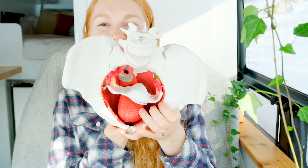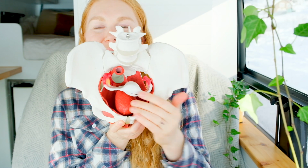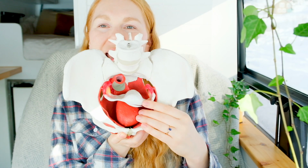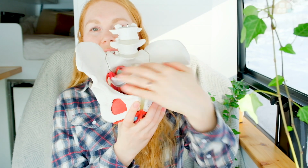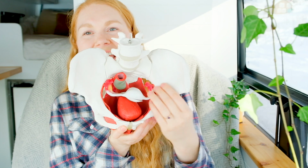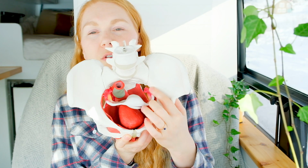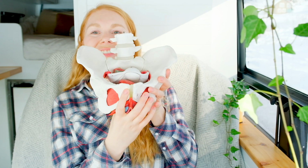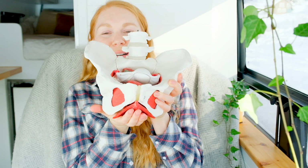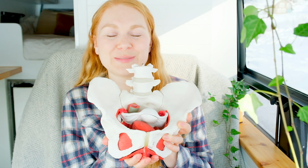I've added the pelvic organs to my pelvic model here: rectum, uterus, bladder. You might not have all of these organs, but that's okay. Generally, this is just to show you where the organs are. They're in this bowl of your pelvis. And they are supported by two major systems. So the first one is ligaments that attach them to the area. And the second one is pelvic floor muscles that are below that help actively support the organs.